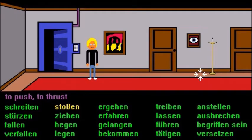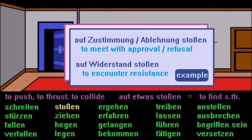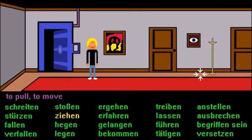Stoßen, to push, to thrust, to collide. To get received in a certain way, to encounter a reaction. Also worth mentioning, auf etwas stoßen, to find something. Auf Zustimmung, Ablehnung stoßen, to meet with approval, refusal. Auf Widerstand stoßen, to encounter resistance.